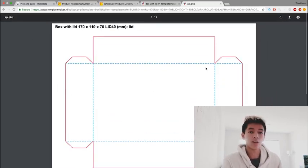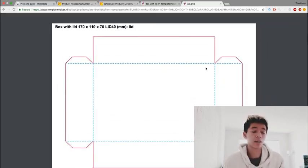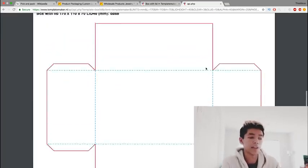It'll look something like this, right? All these dots, these die cuts, stuff like that. So the dotted line shows you what folds. The red line is the actual hard ends, okay? In just like this template.